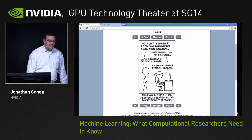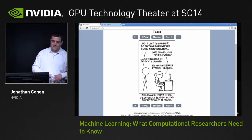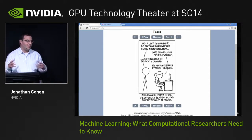So this was an XKCD comic. I forget when it was posted, but pretty recently. The one guy says, I want an app that, when I take a photo, checks whether you're in a national park. And the programmer says, oh yeah, that's easy. Oh, and also, is it a picture of a bird? Oh, that's really hard. That's going to take 5 years. So this is kind of a classic conventional wisdom, right? That vision tasks are really, really hard.